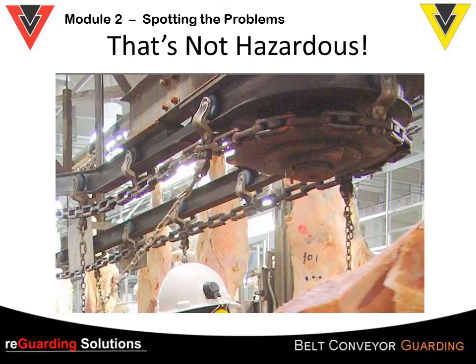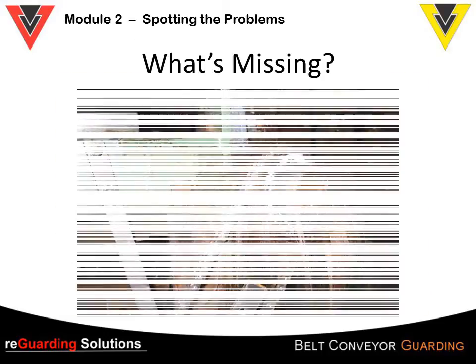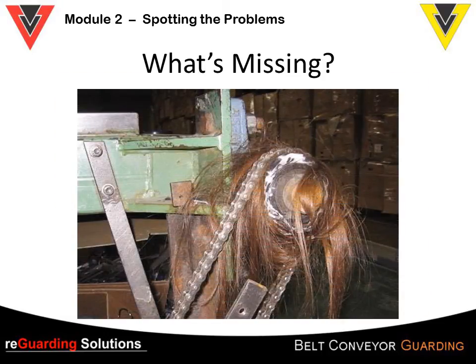So what do you see as a guarding concern here? Exposed sprocket and chain, rotating parts, rollers on a track, and I'm sure you could find more if you were there. Hopefully after today, you should never have to witness this.